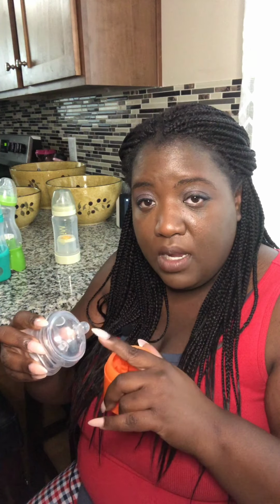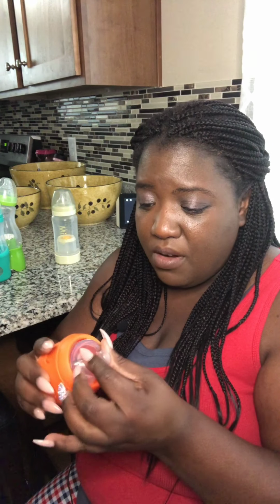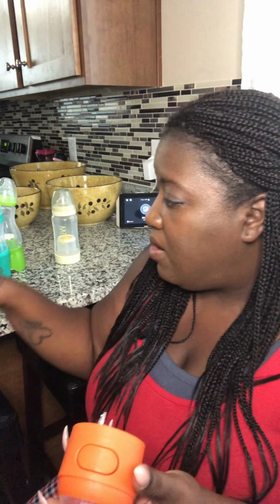But what I found difficult about the nipple is it takes a while to dry. If you're ready to prepare these bottles, it is going to take you a minute to wash it thoroughly, and then make sure that it's dry so that your formula won't get wet. Washing it, putting it back together, I think I had a total of about 4 or 5 of them when I first purchased them.